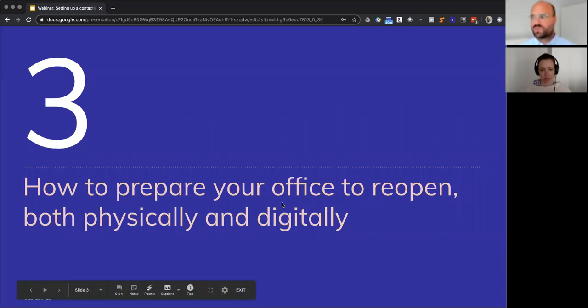Okay, so now we talked about basically what this experience looks like and how you can digitize these workflows. Now, in the next section, I want to shortly touch on how to prepare your office actually to reopen. And most of you have reopened, so this is probably not news to you, but just going through these, maybe you find the one advice here and there which is helpful. So how to prepare your office to reopen.